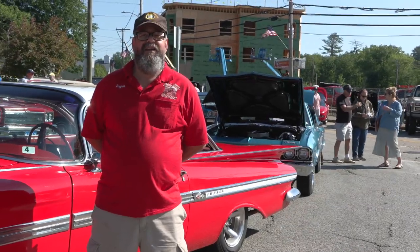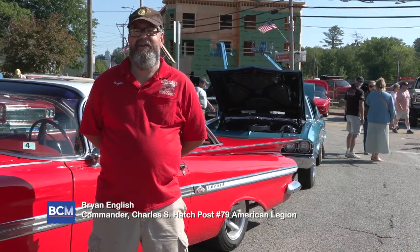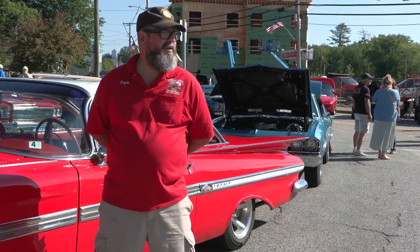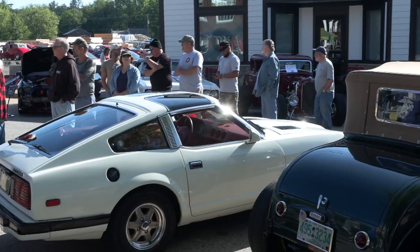Today we're having our 11th annual car show. We started early this morning and cars are piling in. We're hoping that it looks like we may blow our numbers away. Last year we had 207 cars registered. And it's still early and people are lined up to get their cars.